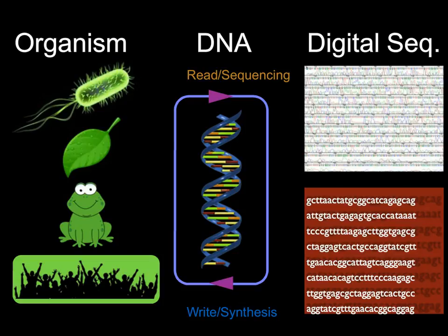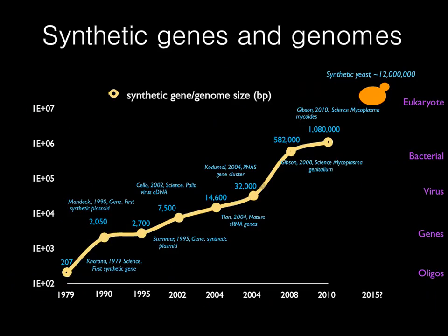So this slide shows you the progress of writing DNA. Starting from 1979, we could write a small piece of DNA and publish a Nature or Science paper, but the competition goes up really fast. Right now, the milestone is set by the Craig Venter Institute, which resynthesized a bacterial genome in 2010, about 1 million base pair. So we have gone a long way since 1979.